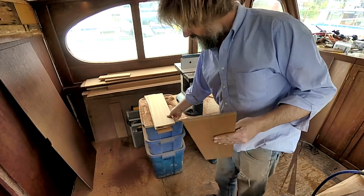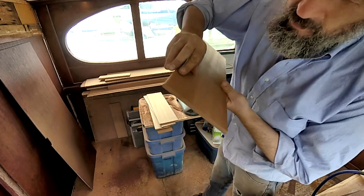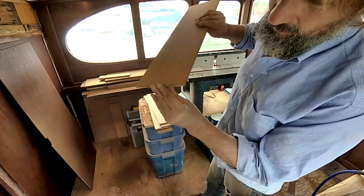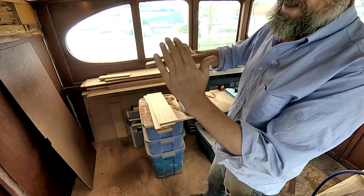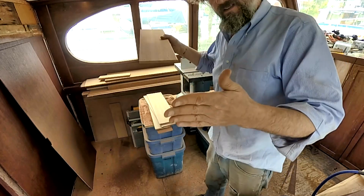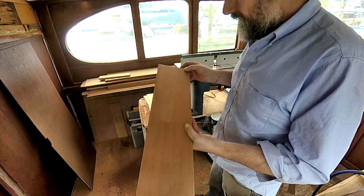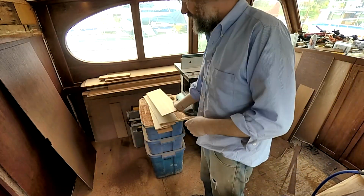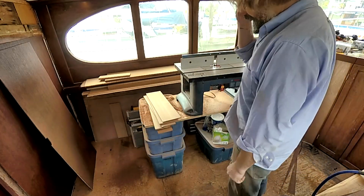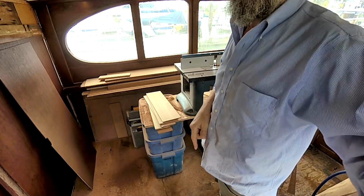Okay, so here's the top and the bottom piece. You can't really see all that well, but I put a small bullnose on it, and I'll clean that up a little bit. I've only put it on one end and the face because at the other end it's going to butt in against the cabin side, so there's no need for it there, so it'll stick out just a little bit. I'm pretty excited about this. Starting to look pretty good. We can start assembling pretty soon.